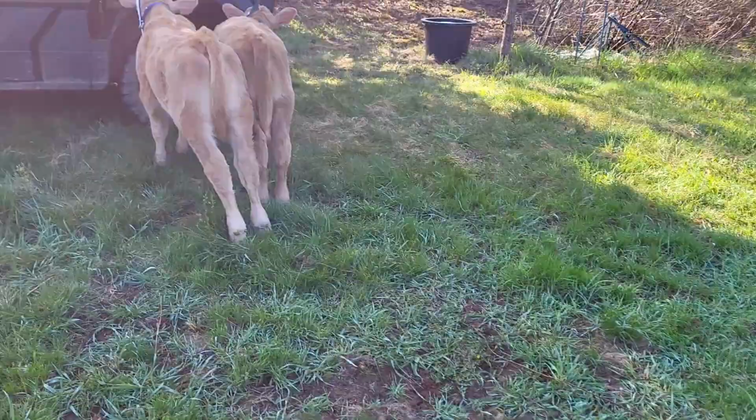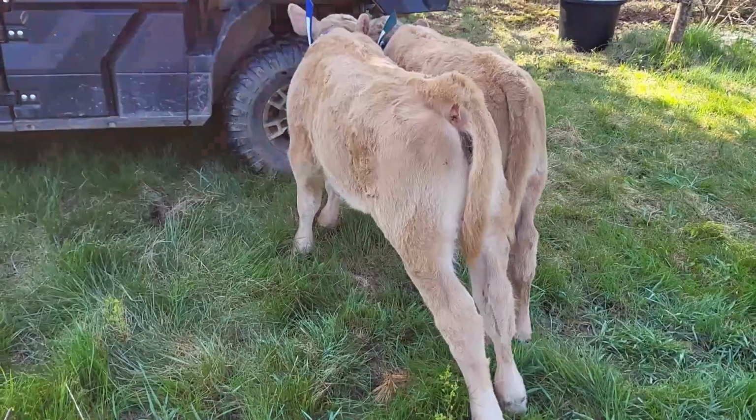And then once they get used to being here, they've only been here 2 days. So once they're a little more used to being here, we're going to let them out. Yeah, they're already out. We're going to bring her in and try and milk her twice a day. But right now, the calves are just milking off of her.